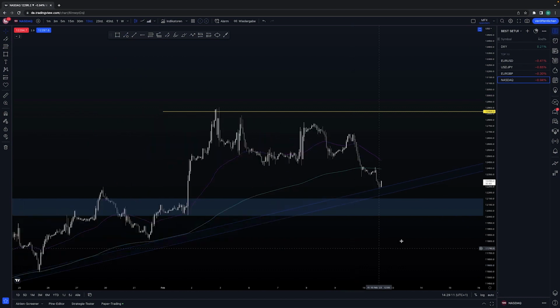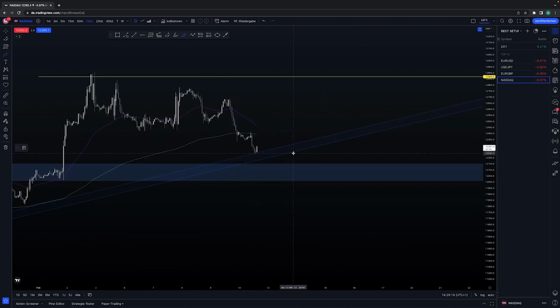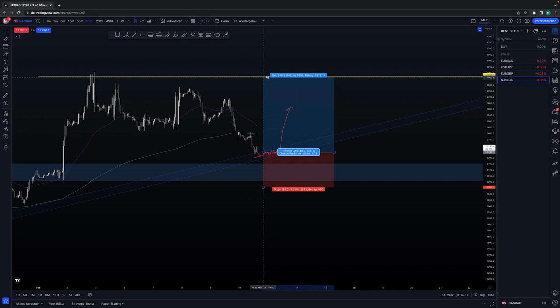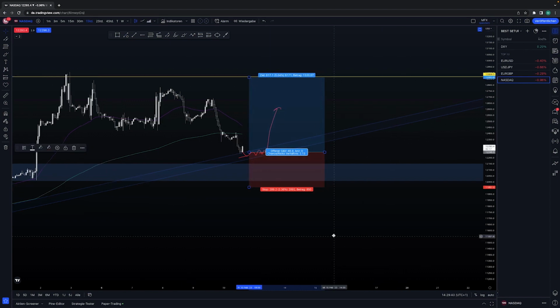So the game plan for NASDAQ is, guys, you can obviously trade this trend line. When the market decides to come here and tumbles around a little bit, you can trade this trend line to the upward side. But when you enter on this trend line, where does your stop need to be? Your stop needs to be underneath this zone. Why? And your take profit is obviously the last high. Why is that?